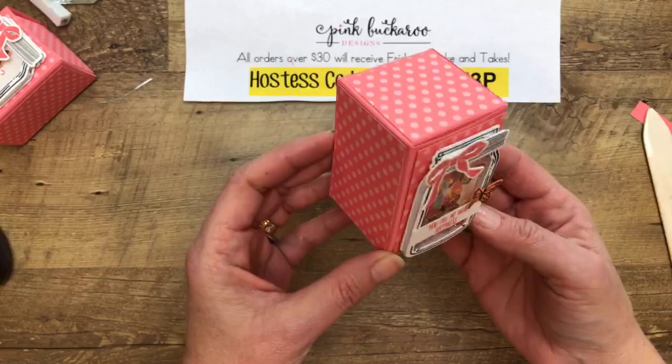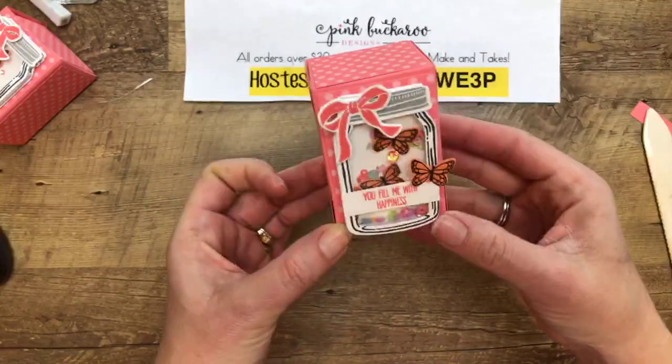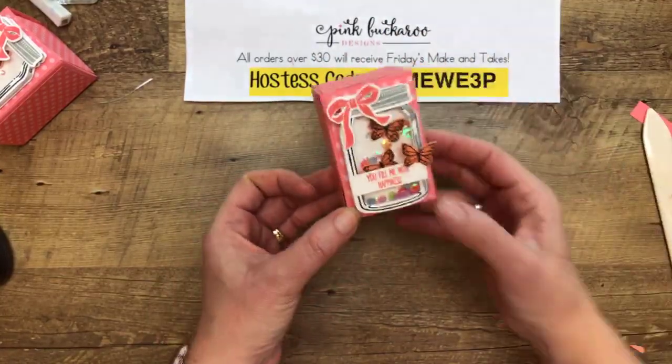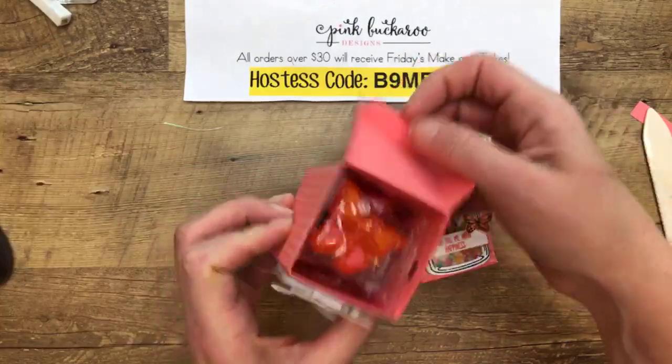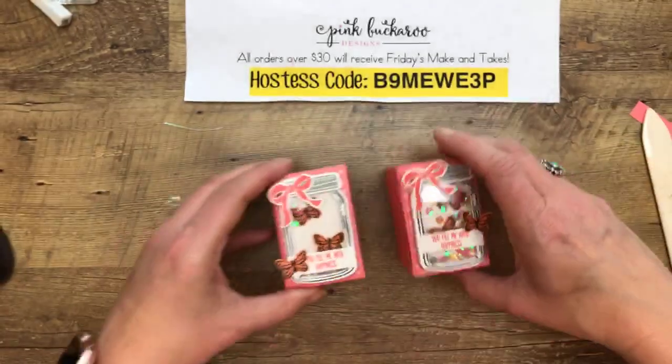And there you have it. How fun. You could even put like a butterfly up here and up here, like they're flying out of the jar. You have the jar like a jar. I like that. And there you have it. How fun. And if you missed it at the beginning, we have gummy butterflies inside. Link on my blog.